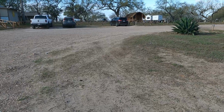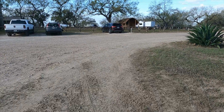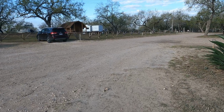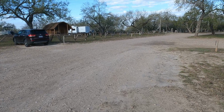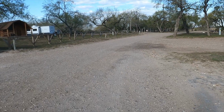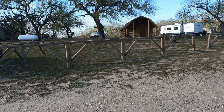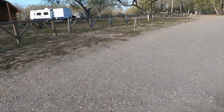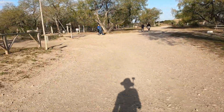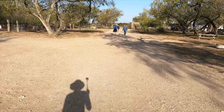I like it here. It's very quiet, very peaceful, dark at night. I was hoping the peacocks would be out this morning. They were yesterday morning, but there's a whole flock of them. Little ones, medium-sized ones. There's a boat that can go down. I'll show you that little walk in a minute. There's some people walking this morning. It's a nice place to walk.